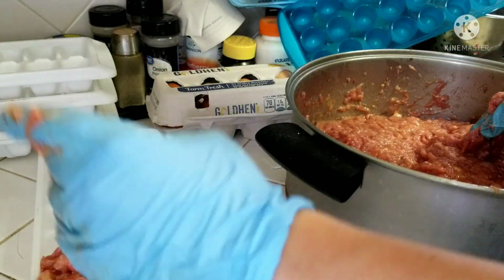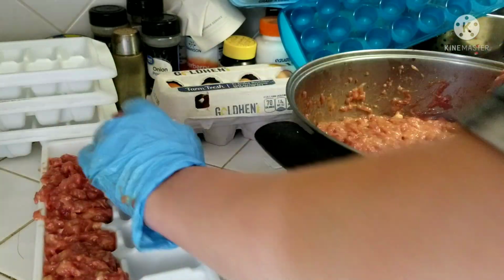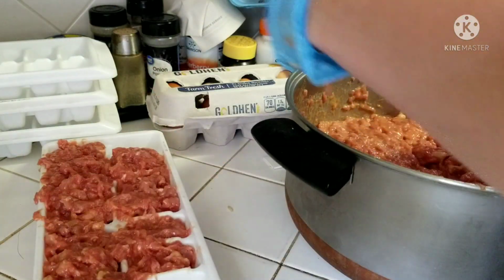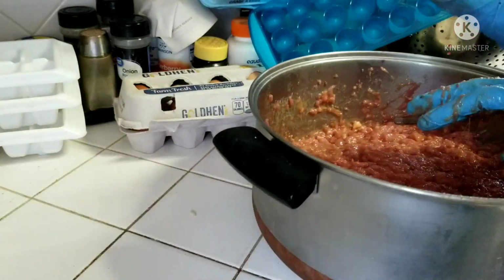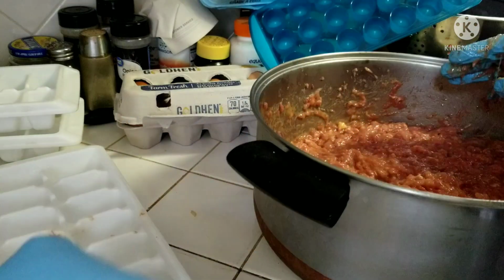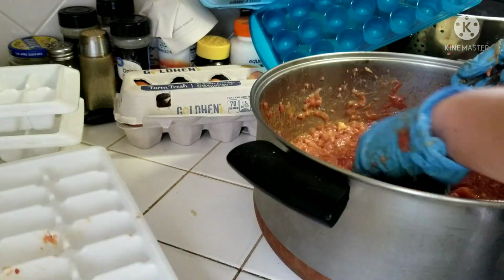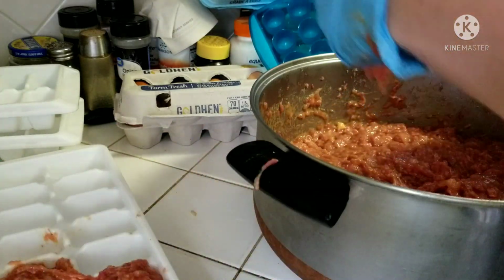So now here I am just putting the meat in the tray, and I ended up actually having extra at the end because I didn't have enough trays. I definitely will be buying more if I continue using the ice tray method, based off of how the cats eat and all of that. So yeah, but it was kind of exciting putting it in there and being close to being done.